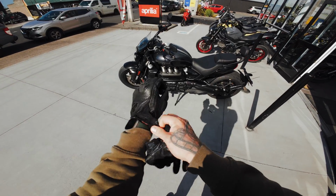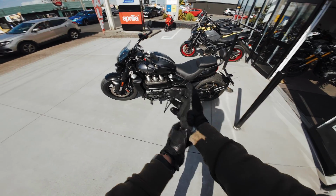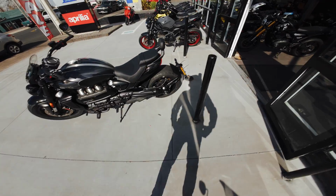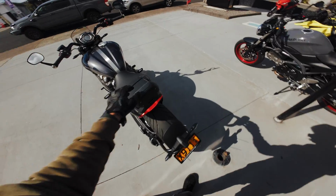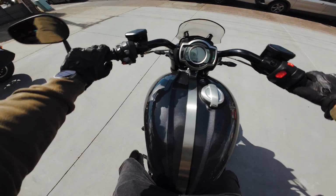Here it is guys, 2024 Triumph Rocket 3 GT. This is a brand new one, literally. It has 17 kilometers on the clock. It's my first experience with a Rocket. I've never ridden one. But I'm just going to get on it and get out of here, and then we'll stop and have a look and walk around. Let's just get on the road.